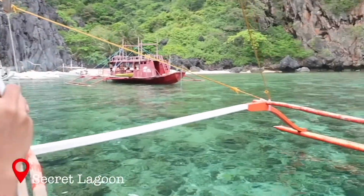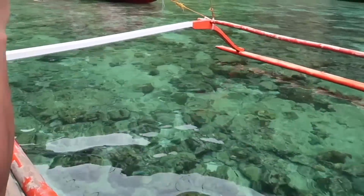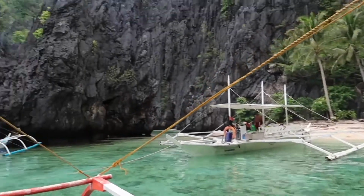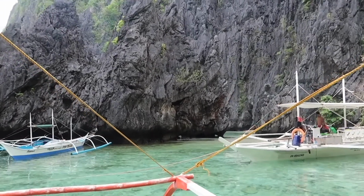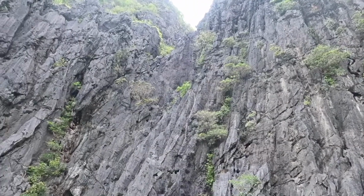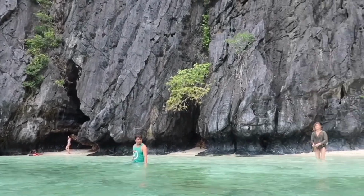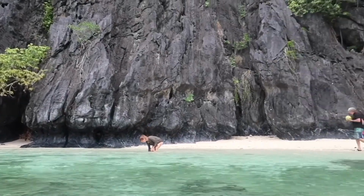Just look at that. The water is clear, a lot of corals are here. It's so beautiful. It's so amazing. Oh my god. It's just a wow. It's 10 a.m. in the morning. So nice. Oh my god, I can live here. The rocks are so tall. So black. Oh my god. It's just beautiful.